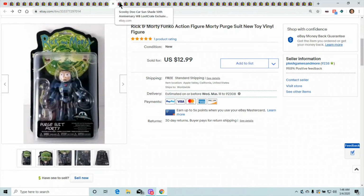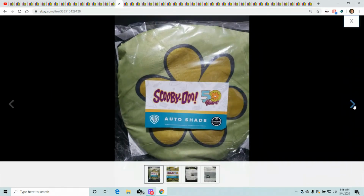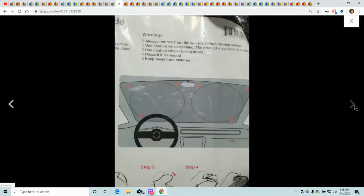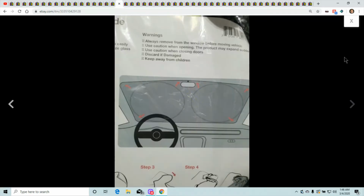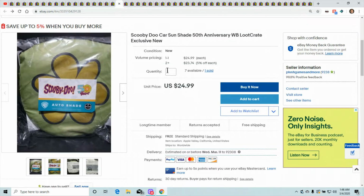What is next? Scooby-Doo! Another one I just got from Loot Crate. Just got it, put it up last week, and already sold one. What is it going for? It's just a little Scooby-Doo. I didn't want to take it out of the bag because the bag is sealed. I don't know if I could show it to you. Yeah, you see, it's factory sealed, so there was no way I could take it out of the bag and fully show it, and they don't really have a great picture on the website. So that's pretty much all you get. It's a 50th anniversary. I still have 7 available, but the first one they sold for $25.